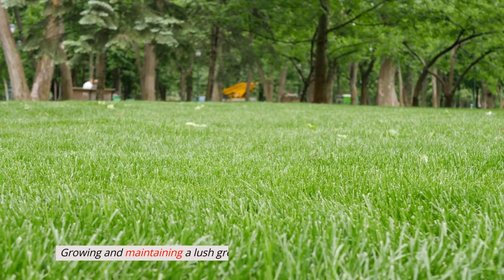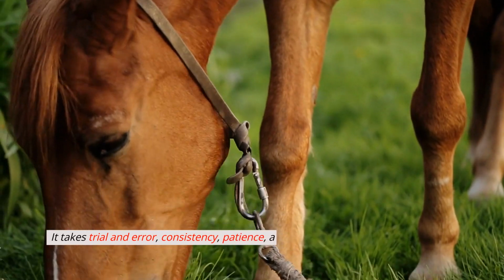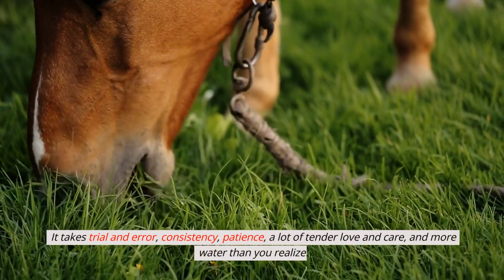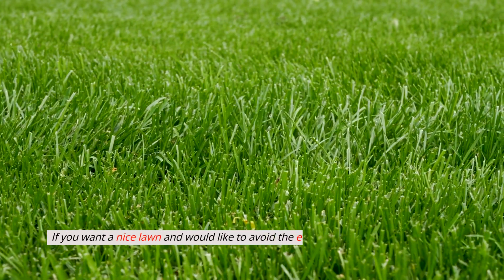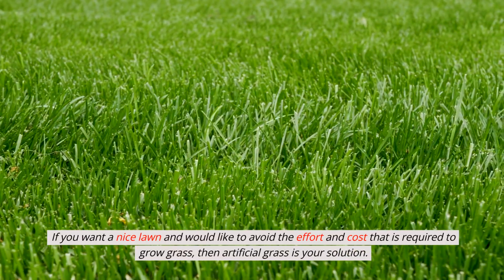Growing and maintaining a lush green lawn all year round is not easy to achieve. It takes trial and error, consistency, patience, a lot of tender love and care, and more water than you realize. If you want a nice lawn and would like to avoid the effort and cost that is required to grow grass, then artificial grass is your solution.